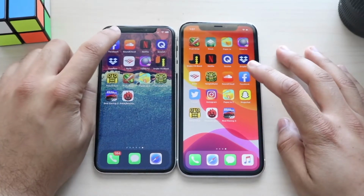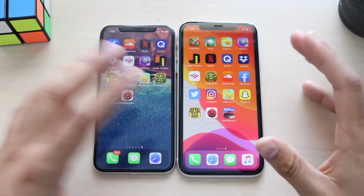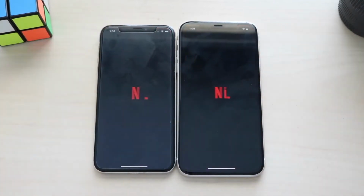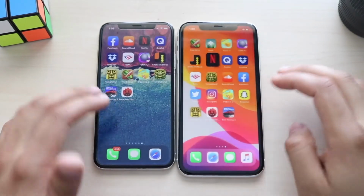Let's do Facebook, 3, 2, 1. And the 11 was just a little bit faster, but I'm glad that we're starting off with the newer iPhones being faster this time around. Netflix, 3, 2, 1. And I wasn't looking, but one of them was faster. I think you guys would be able to tell.